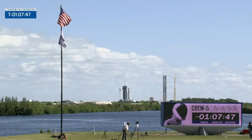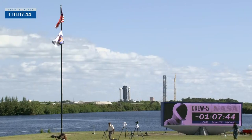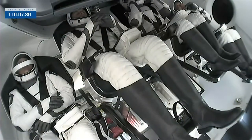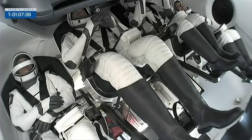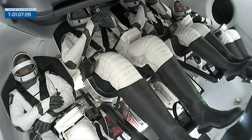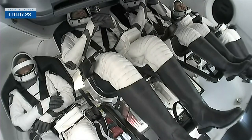And so the crew of Crew 5, talking about Commander Nicole Mann, Pilot Josh Cassada, and Mission Specialist Koichi Wakata and Anna Kikina, well, they donned their spacesuits in the historic crew quarters suit-up room this morning. They woke up around 4:30 a.m., donned those suits around 7 a.m. They walked out of the crew quarters building, as every NASA astronaut has done since Apollo 7. And then they were transported to the pad, where they climbed inside the SpaceX Dragon Endurance for its second flight. Now we are seeing them live while they await liftoff.